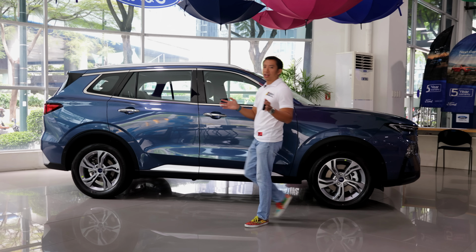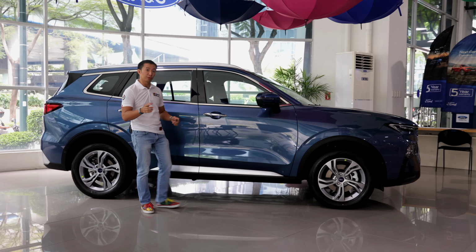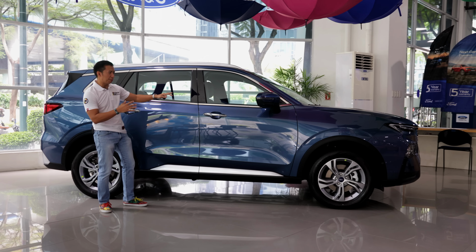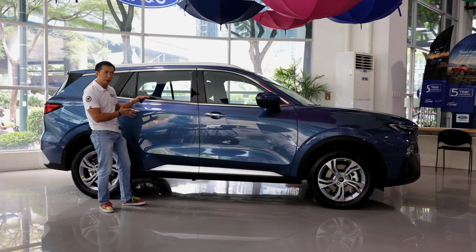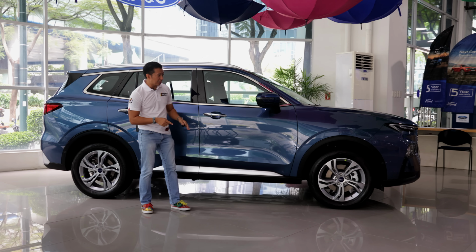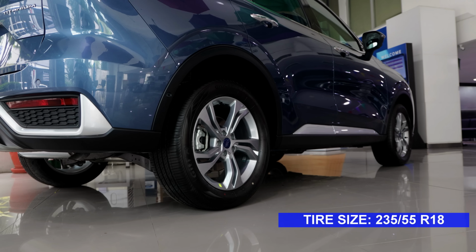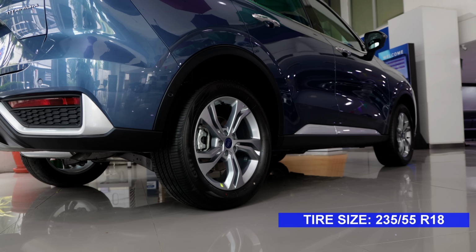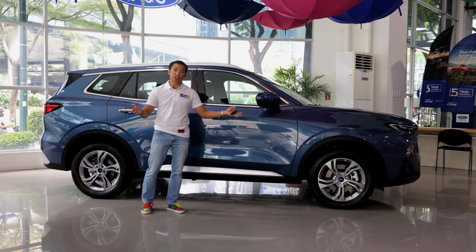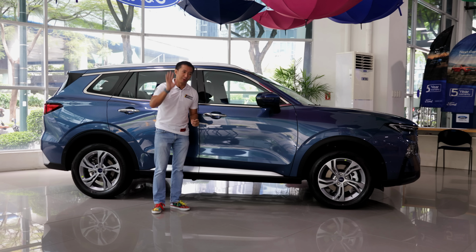The side profile is probably the blandest design aspect of the next-gen Ford Territory. You see, we have a typical compact crossover silhouette here, nothing fancy. Plus, this base trim rides on smaller 18-inch alloy wheels versus the 19s found in the top-spec Titanium X. Not that you could say that 18-inch wheels are small. I mean, it's like saying 6 inches is short. But anyway, enough of that.